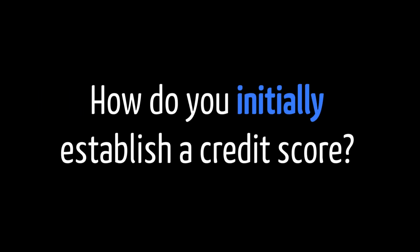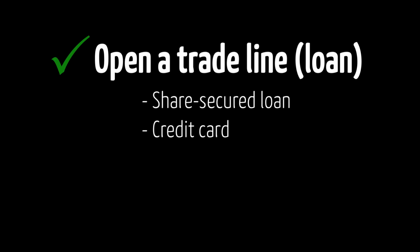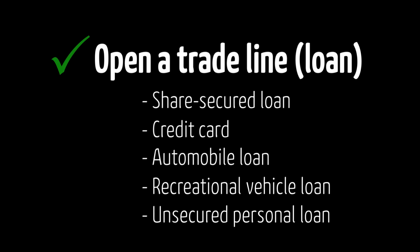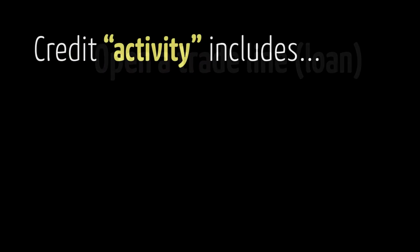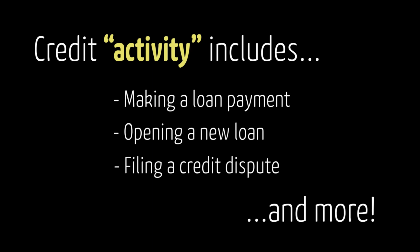First things first, how do you initially establish a credit score? In order to establish a credit score, you must open a trade line or loan. This loan can be a share secured loan, credit card, automobile loan, recreational vehicle loan, or unsecured personal loan. Your credit score will be created once you have a payment history of at least 6 months and have had activity reported within the last 6 months. Activity can be a loan payment, the opening of a new credit card, or a credit dispute.